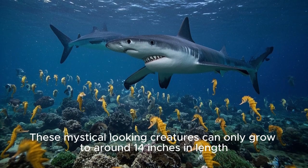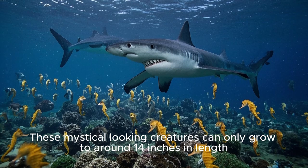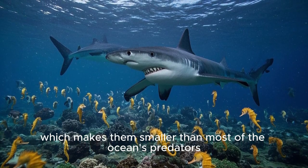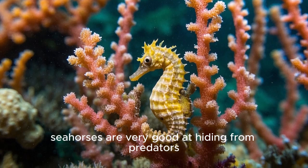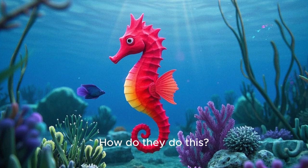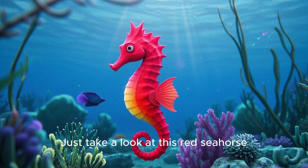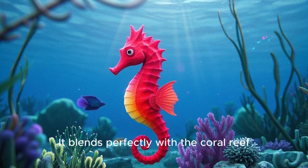These mystical-looking creatures can only grow to around 14 inches in length, which makes them smaller than most of the ocean's predators. Despite being small, seahorses are very good at hiding from predators. How do they do this? They use camouflage. Just take a look at this red seahorse. It blends perfectly with the coral reef.